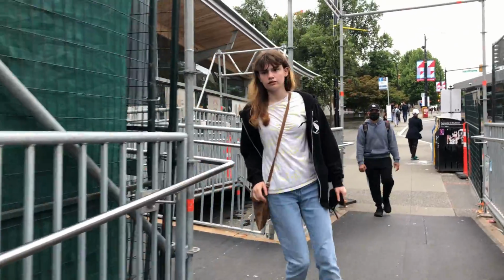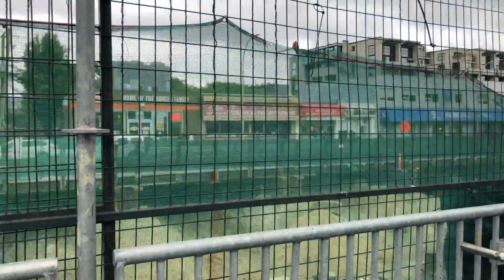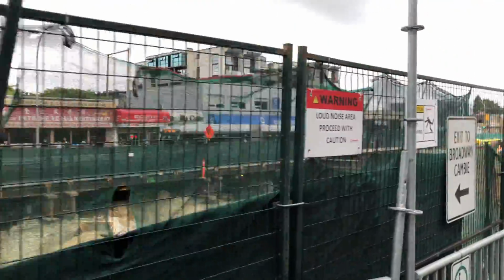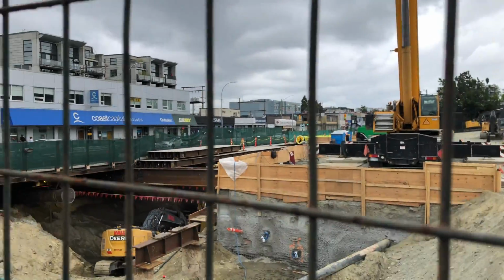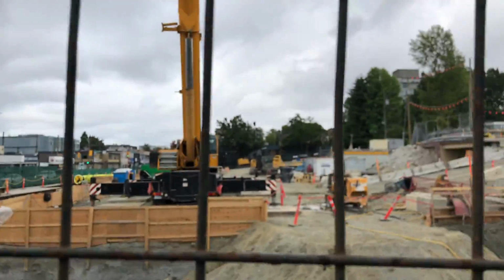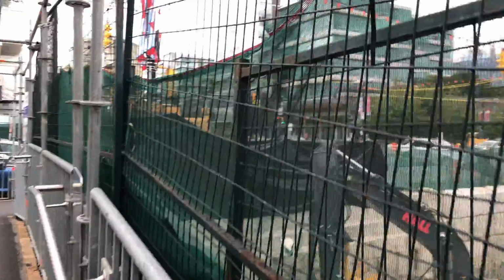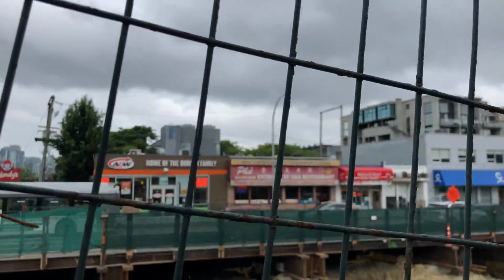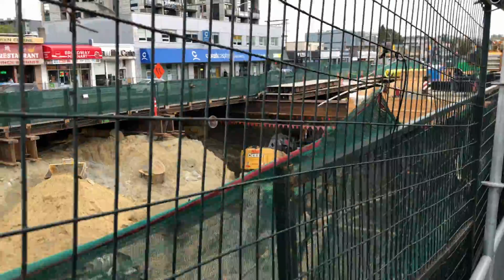This station is actually like 2 blocks. It's one of the longer stations. It goes all the way from Canby Street all the way to past the No Frills. There's lots of different things going on the station. Broadway station. Sorry, main station.